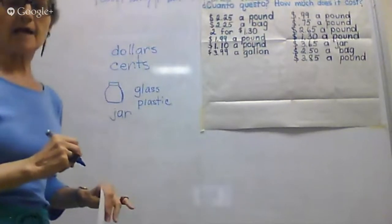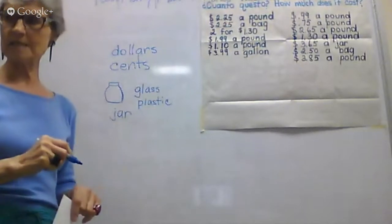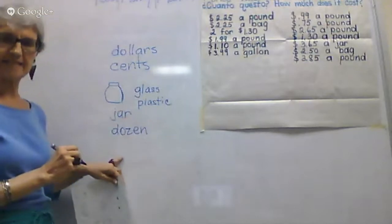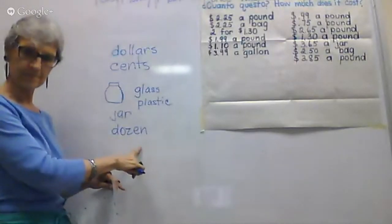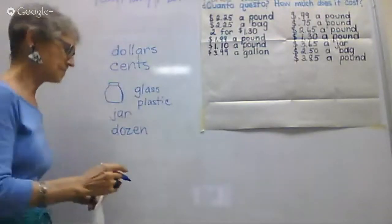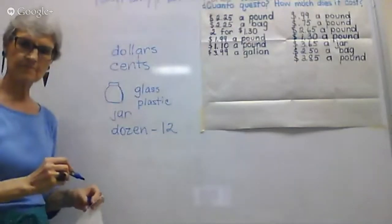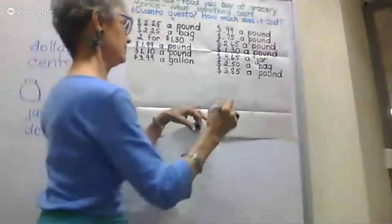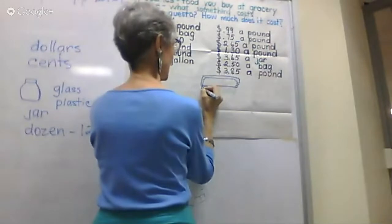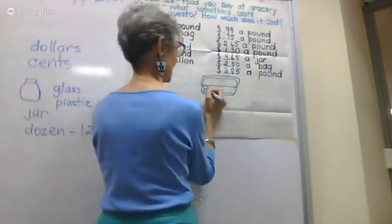In Barranquilla, you buy many, many eggs at one time. But in the United States, we frequently buy eggs by the dozen. Dozen. Please repeat. Dozen. Do you know how many eggs are in a dozen? 12. A dozen means 12. So, we buy a carton of eggs, something like this. In this box, there are a dozen eggs.